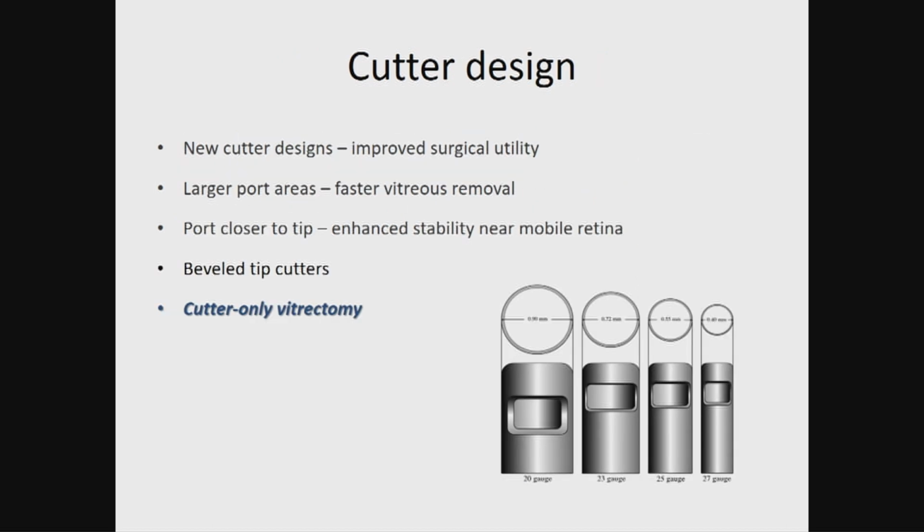Cutter design has been improved. With the new cutter designs, there is improved surgical utility. Larger port areas have faster vitreous removal. A port closer to the tip has enhanced stability near mobile retina. Bevel-tip cutters have revolutionized diabetic vitrectomy, and now there is a concept of cutter-only vitrectomy.